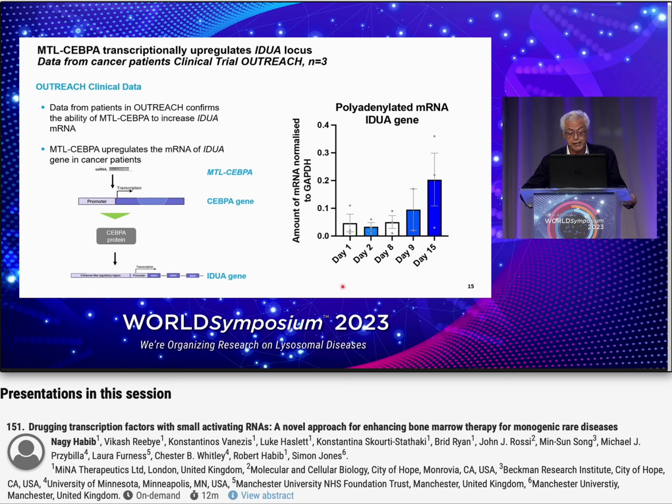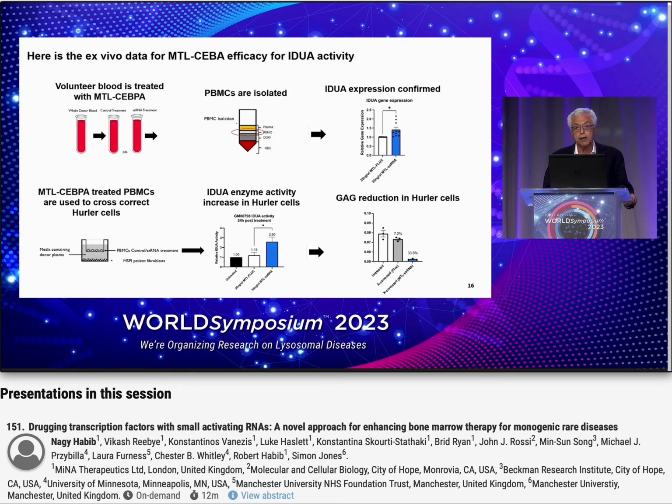Where is the proof? This is the proof. This is from cancer patient injected with MTL-CEBPA, and you can see how there is increased effect. It's like knowing the result of the clinical trial before you start to put your first patient. It was there for us to see. And what is very nice is that you can predict whether it will work or not in the patient.